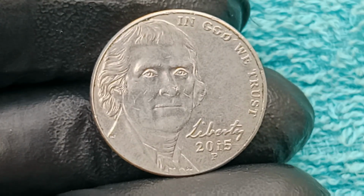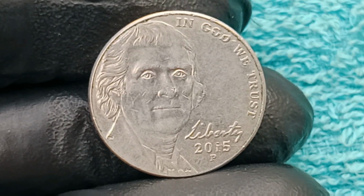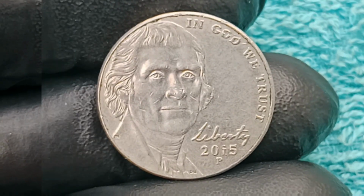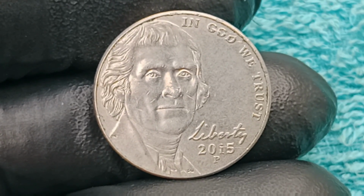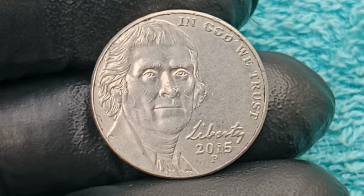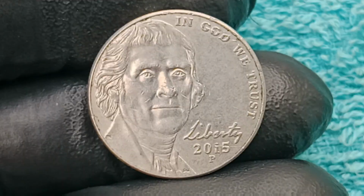Some even suggest that the 2015 P 5-cent error coin could become more valuable over time, possibly surpassing $50 or even $60 million in future auctions, especially as more collectors enter the market and as flawless examples remain virtually non-existent.